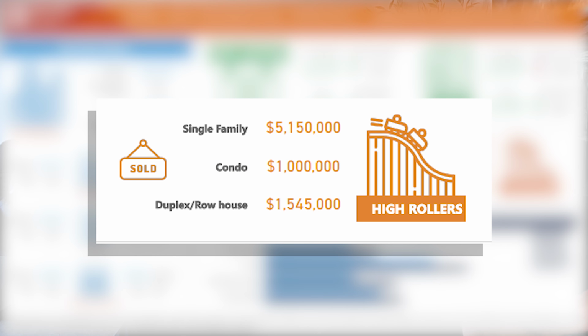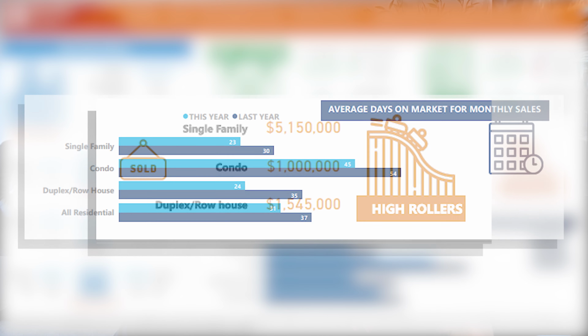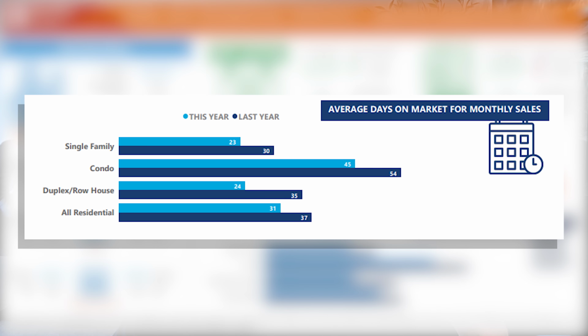Over here, they're just showing some high rollers, like what were the most expensive single-family home that sold was $5,150,000. The most expensive condo was $1 million, and the most expensive duplex row house was $1,545,000.